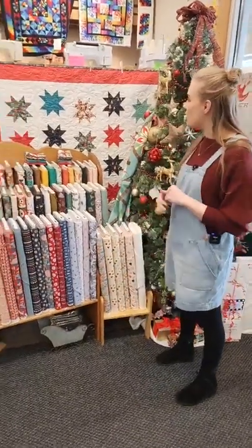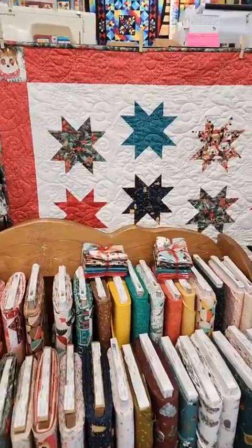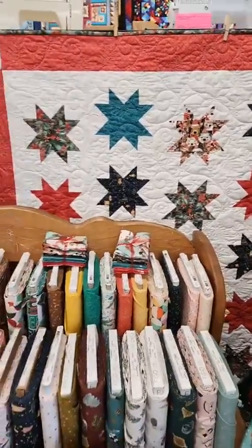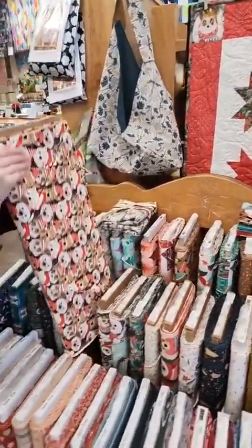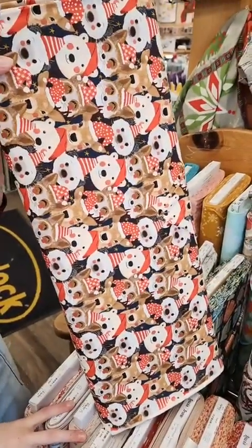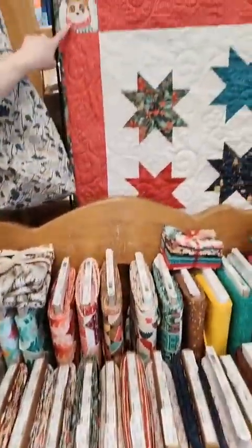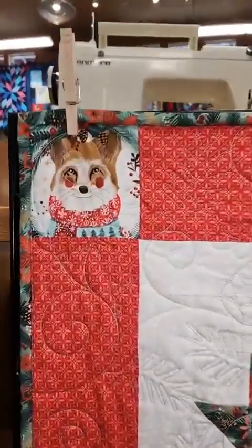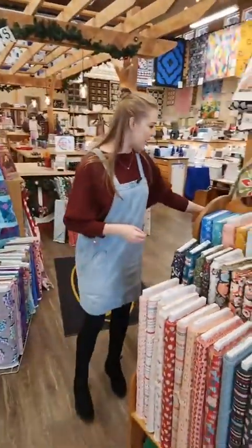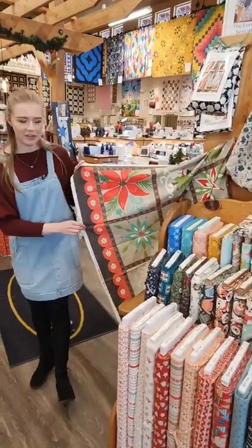We've also got this lovely sample that just came back from Kathy. She just whipped this one up. It is a free pattern, I believe, and she used the Christmas Squad fabric by Free Spirit. So these adorable little winter animals. And she even fussy cut some of the little guys out here for the corners, which is pretty adorable. And any of the panels that we have up front here will be 30% off.